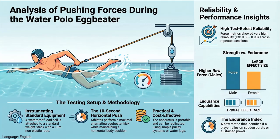You would naturally assume a strong correlation, yeah, but the research explicitly notes that dryland metrics show a very, very low correlation with actual aquatic pushing ability. Really? Just completely different. Completely different, and the biomechanics explain why. Think about what a dryland jump actually is. It is a split-second, explosive singular action. Right. You overcome your body weight once, gravity takes over, and then you land. The muscle fibers fire all at once in a massive burst.